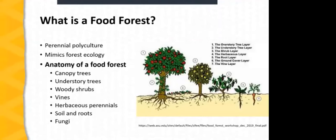Okay, well, hopefully that video highlighted the similarity between the ecological structure of a forest and the structure of a food forest. And from this point on, we'll be focusing on food forests, but I wanted those of us who are together tonight to see that direct comparison and how the concepts of a food forest developed by observing what goes on in the world around us. So again, when we think about the anatomy of a food forest, we're talking about canopy trees, understory trees, woody shrubs, vines, herbaceous perennials, soils and roots, and fungi. And we'll be revisiting these layers of the food forest a little bit later on tonight.